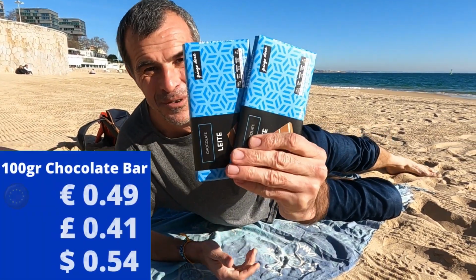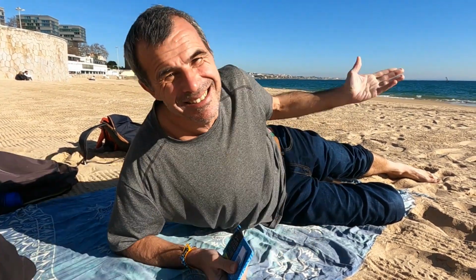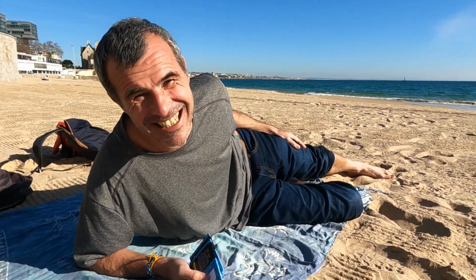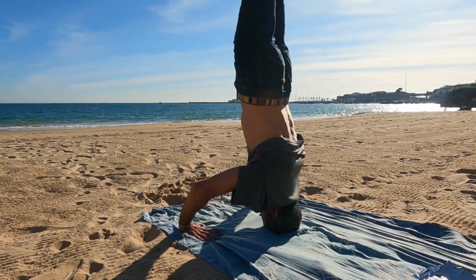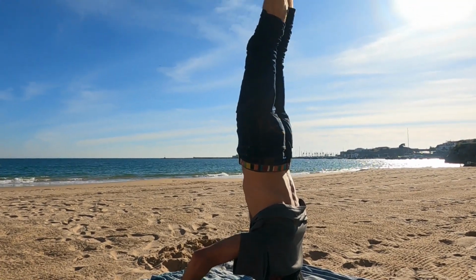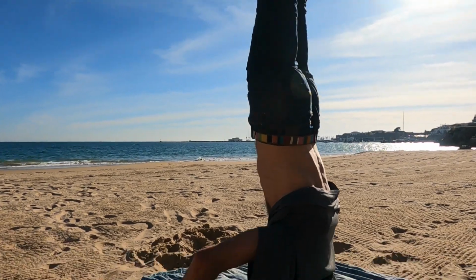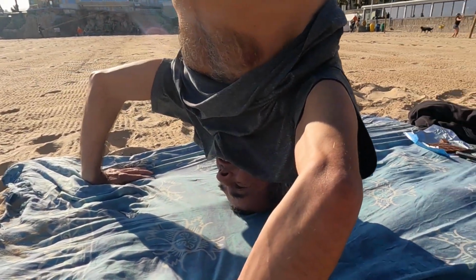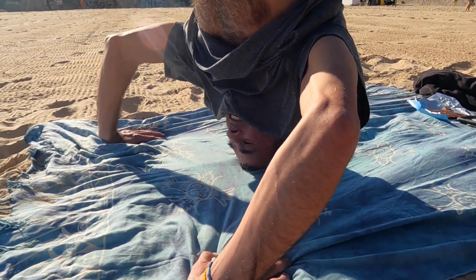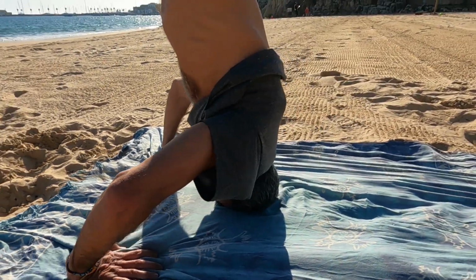This is my idea of heaven, lying on a sunny beach with a 49-cent bar of Pingo Doce chocolate. This stuff is amazing. What could be better, really? Hashtag living the dream. Yep. Lee's decided that after his big meal and his glass of wine and half a bar of chocolate, it's a great time to stand on his head on the beach. It all looks a lot different from this perspective. How's it going, Lee? I can feel the blood rushing to my head. Strange. You're doing ever so well. Oh my word.